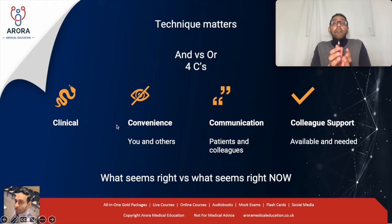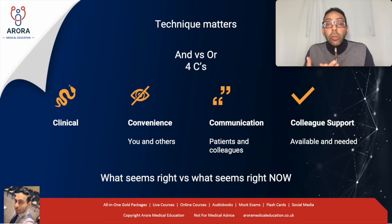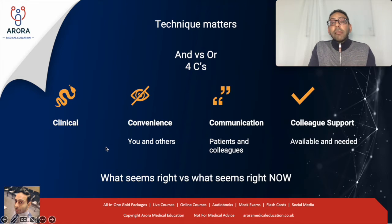C number two is convenience. Convenience for you and convenience for others. So for example, convenience for you. Are there actions described that make it inconvenient for you? For example, you have a meeting to get to, you have teaching to get to, and you'd miss it if you do it. What's the convenience factor? They're asking you to maybe stay behind over your normal working hours. Is that convenient to you? Think about convenience for you as a trainee and how that impacts what you would do.